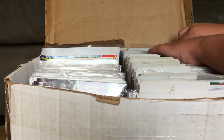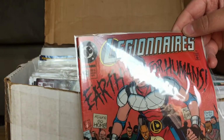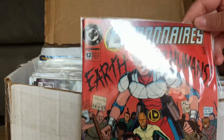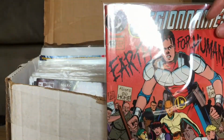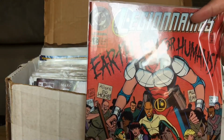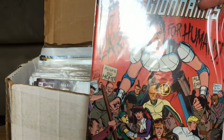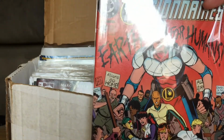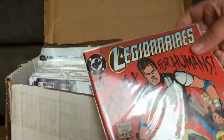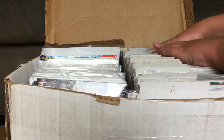And then we have this one here. Legionaries, Earth for Humans. This one I got at a bookstore along with a few others just because I wanted to grow my comic collection. I don't know honestly why I got them other than that. I don't really need them. But I still have them, and they're in my collection now.